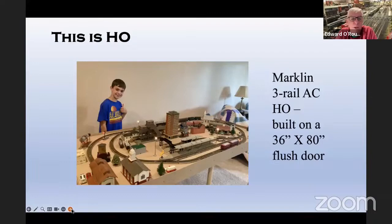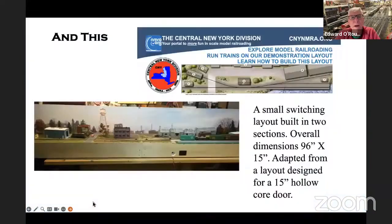This is just a little bit of it that I've set up on a 36 by 80 inch hollow core door for them to play with over here in the family room when they come to visit, and they get a lot of fun out of that. And I like having it around because I've had it for so long. I have a lot more of it than this in boxes.